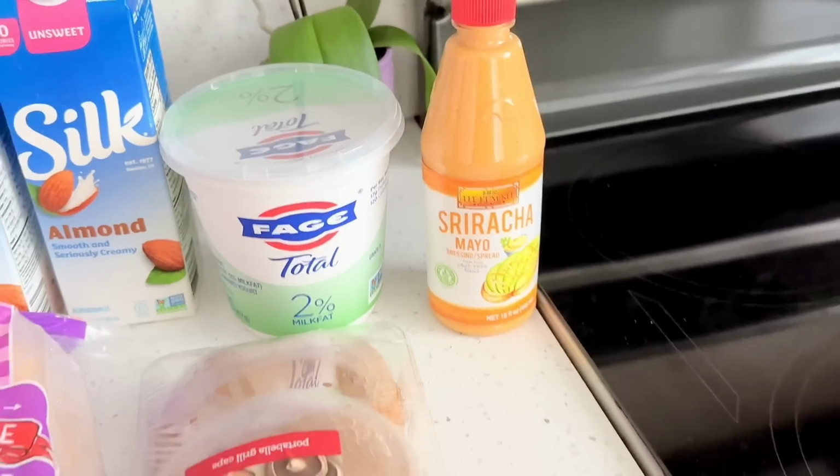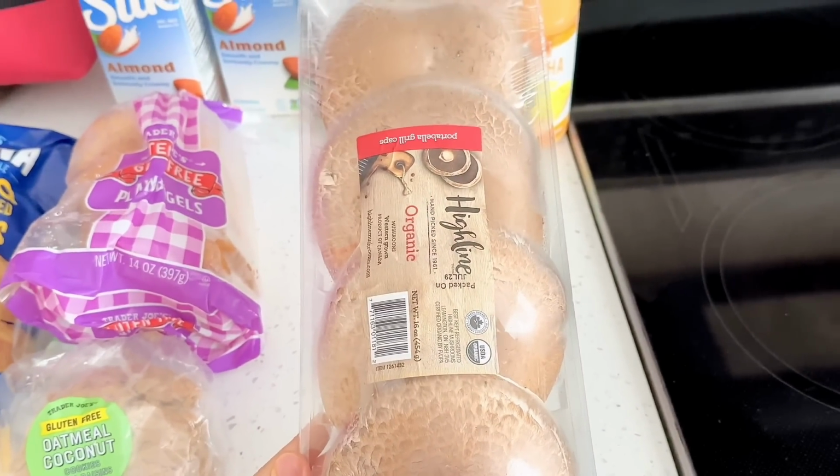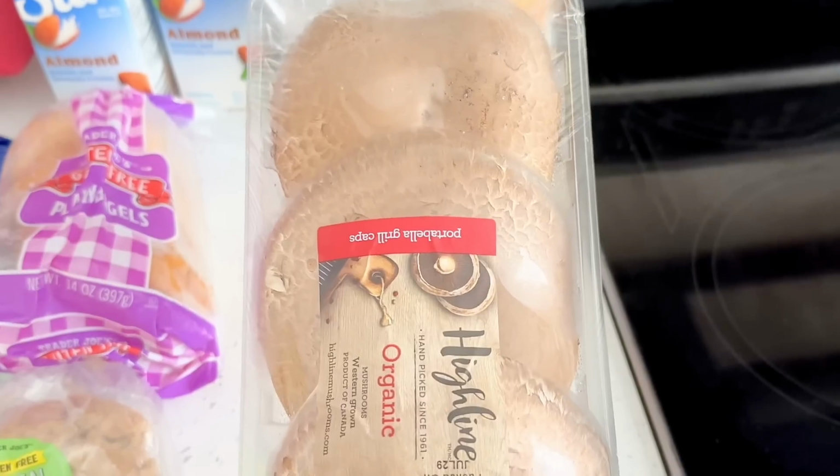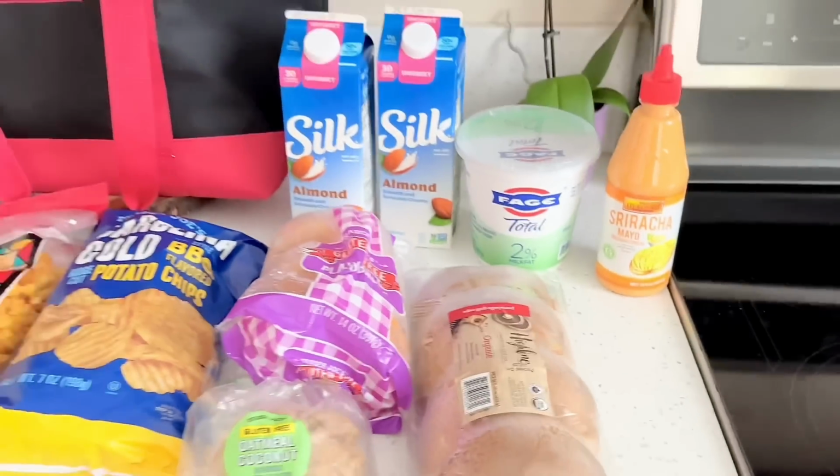And then one thing from Costco, I picked up some portobello mushrooms. I think these were $5.99. I love cooking these up and cutting them into strips and adding it to whatever dish I'm eating, whether it's pasta or a salad, or usually I like pairing it with sauteed kale.